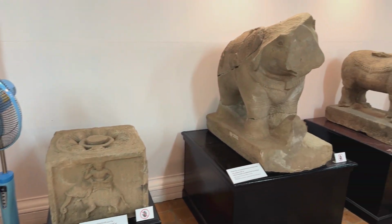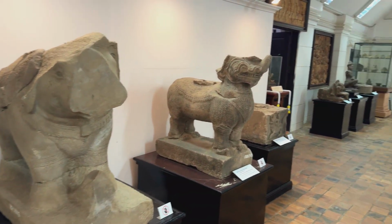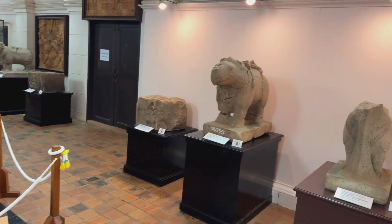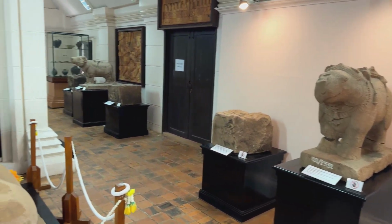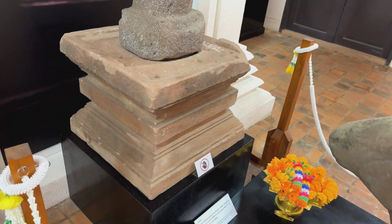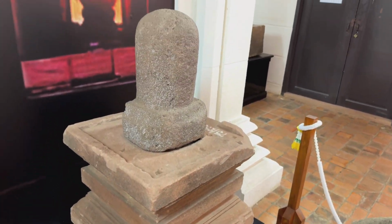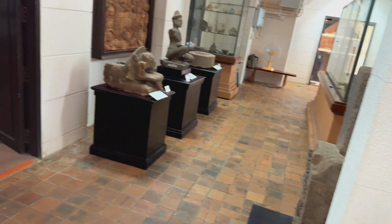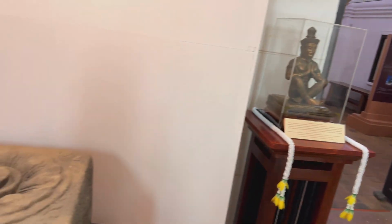Okay, so in here, you could take photos, but you can't touch any of the displays. Oh, this is really, really cool. This was closed the last time I came up here. It is a Shiva temple, so you have the bull, and then you have the Shiva linga here. And this is really some cool stuff. Check this out right here.